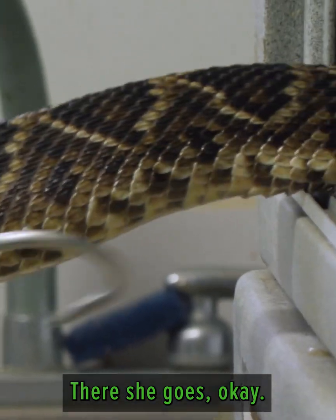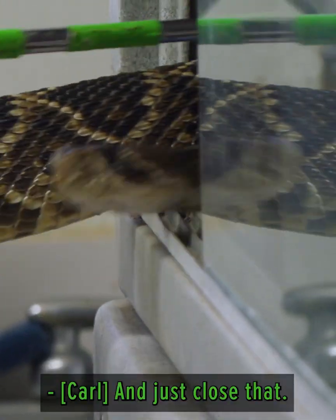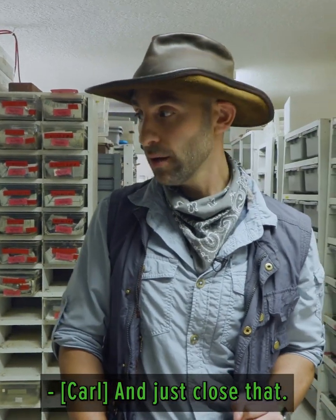There she goes. Okay. This might be a very big snake. And just close up. All right, here I come. And then Mara, come on up.